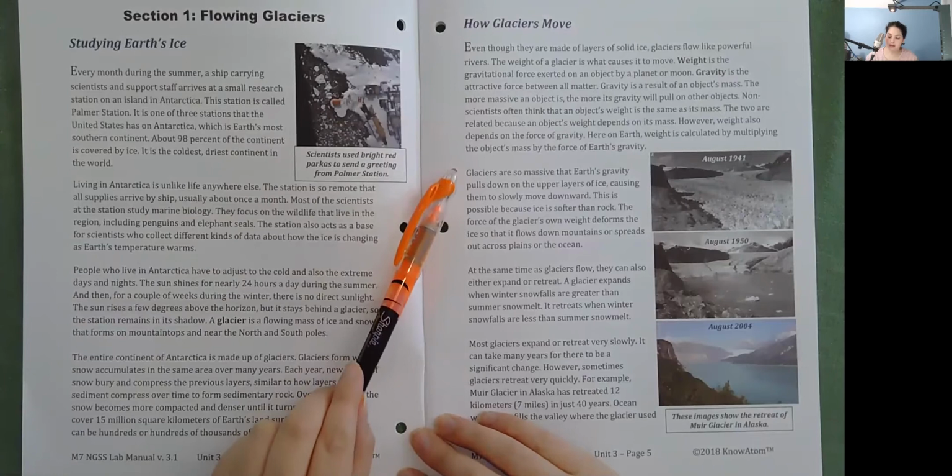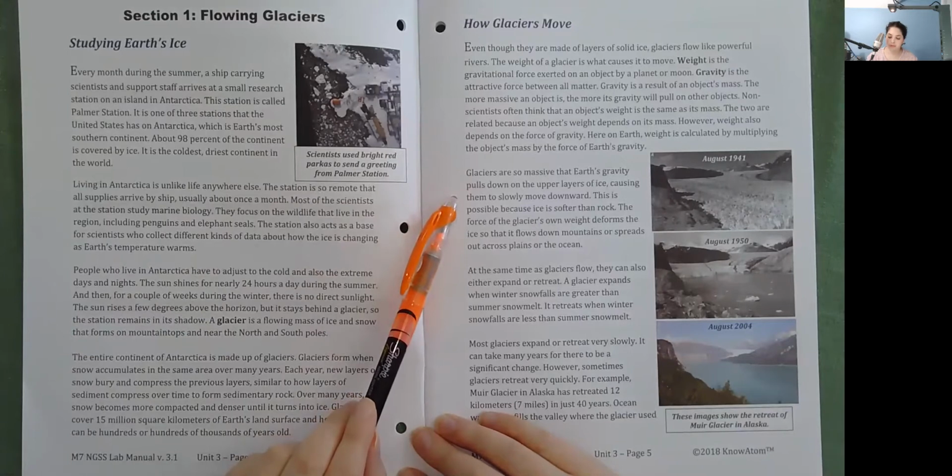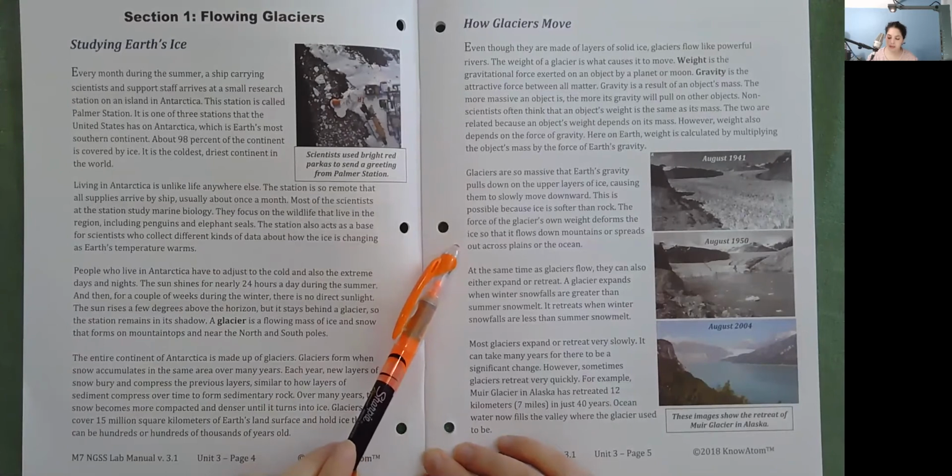Glaciers are so massive that Earth's gravity pulls down on the upper layers of ice, causing them to slowly move downward. This is possible because ice is softer than rock. The force of the glacier's own weight deforms the ice so that it flows down mountains or spreads out across plains or the oceans. At the same time as glaciers flow, they can also either expand or retreat.